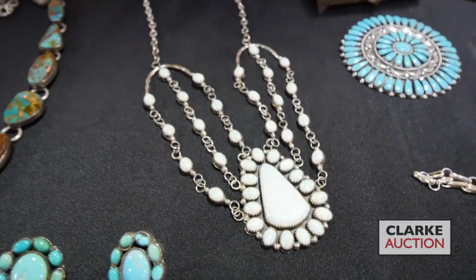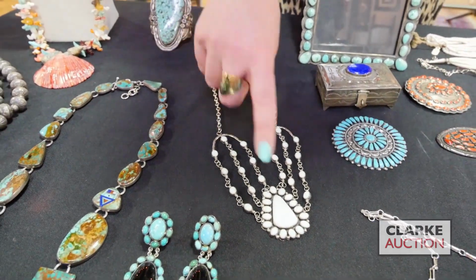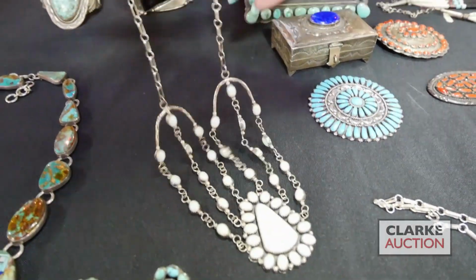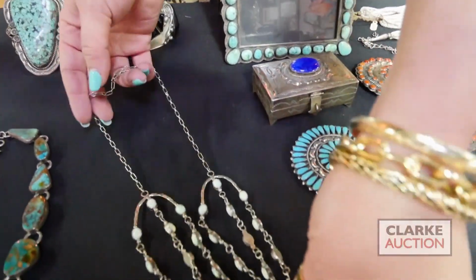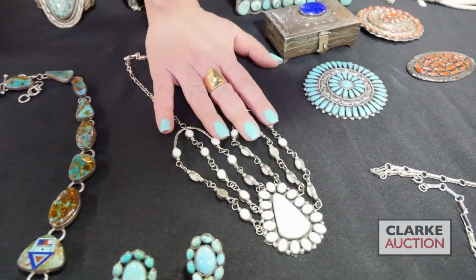Okay, and here we have this beautiful silver Southwest style necklace with the opal. So we have this kind of Naja form pendant, but it's also influenced by a Victorian swag necklace, which is what I really like. So it's this combination of two entirely different styles and two entirely different time periods, but it is here to sell at $300 to $500.